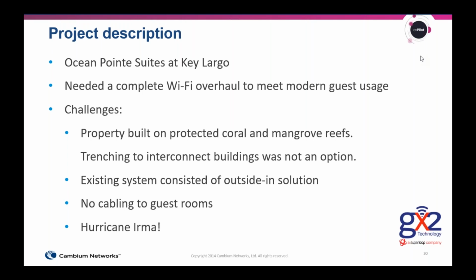So it was a full suite of Cambium products employed to provide a solution. And midway through the design, the hurricane hit. So all of our best laid plans of how we were going to put the solution in place completely got disrupted, and a project that might have taken us a couple weeks ended up taking us close to 6 months to light up and fully solve.